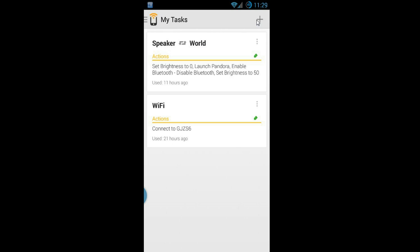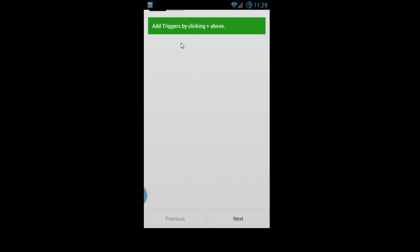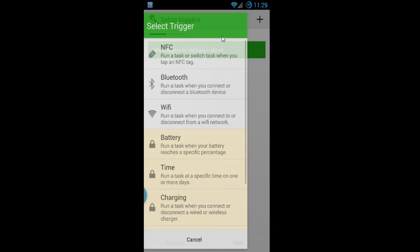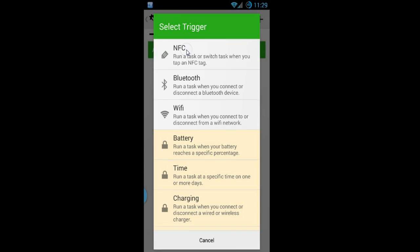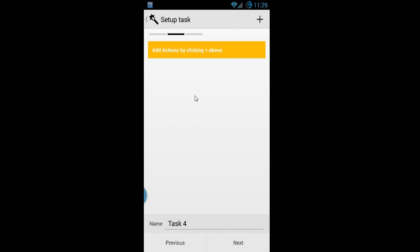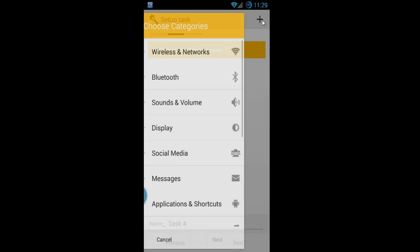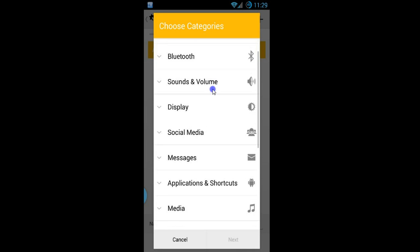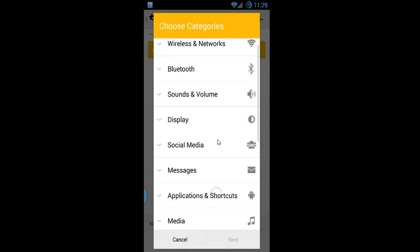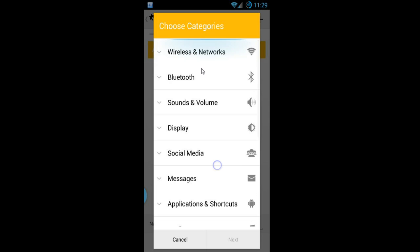If I wanted to create a new one, all I do is press the plus button over here. I can add a trigger by clicking this button here, and we're going to pick NFC. So the NFC is going to trigger this action here, and in the next screen we're going to select what we want the action to be, and as you can see here, we have all these different options. There's plenty here to mess around with, including settings. This app I use for settings, so it's going to be one of these here.